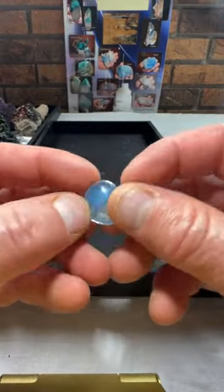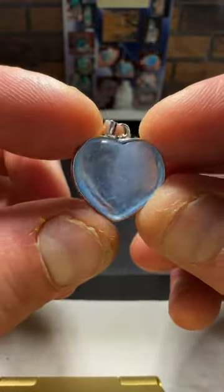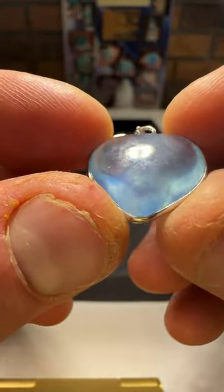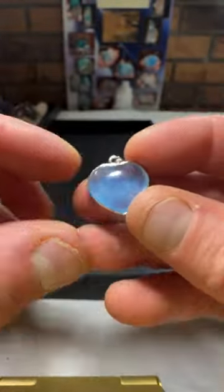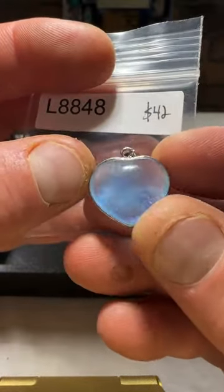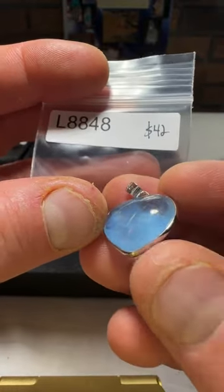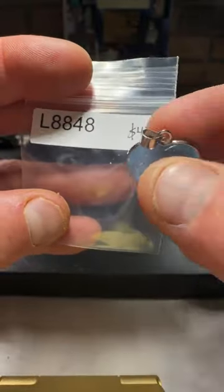Okay. Oh, this is aquamarine. Aquamarine in silver. Pretty cool. Beautiful, clear aquamarine. When you cut with an edge, like an angle, it makes this cool little thing. Aquamarine, probably African material here. $42, this one we are going to take $30, that one. $30. It's very beautiful. It will make a very nice gift. $30, that one.